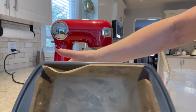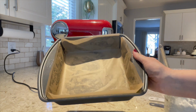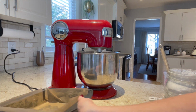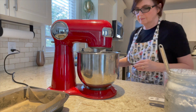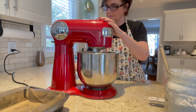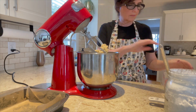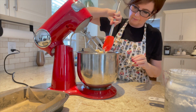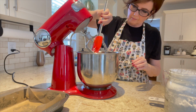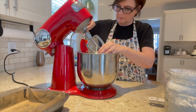I've already prepared my 9-inch square pan with some parchment paper. And if you've ever seen some of these TikTok methods of how to do this, I had never done this before, so it's pretty cool. You can clip the edges and secure it in place with some butter underneath it. I love doing it, especially for this square, because when we do the caramelized filling, it can really stick to the pan. So this definitely helped.